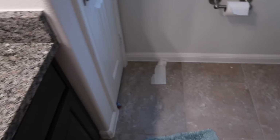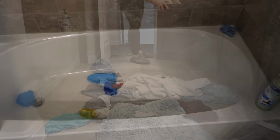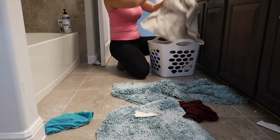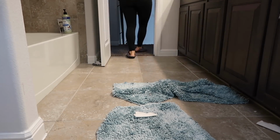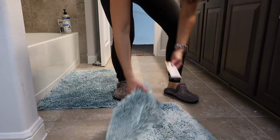Now we're heading into the kids' upstairs bathroom. Like usual, it's covered in toothpaste, no surprise there, but I really wanted to pull everything out of the bathtub and give it a good cleaning. I haven't done a good scrubbing in there in a couple weeks, so we're gonna be tackling that and getting all of the toothpaste off of the countertops.